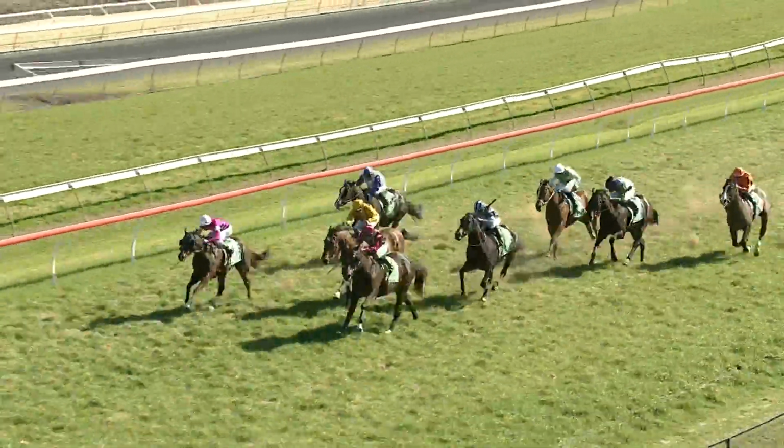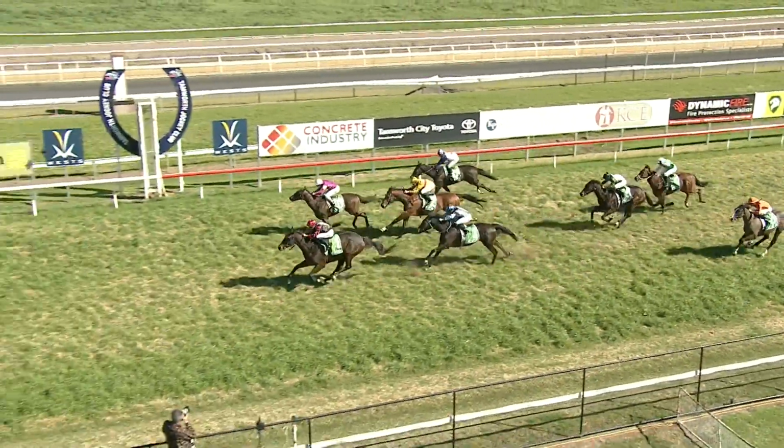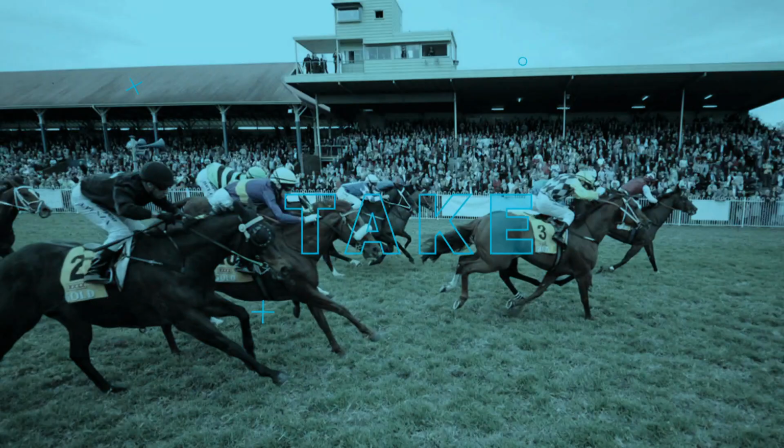There was a late scratching in the race. They tried for ages with Hinto to get him to load, and she was the victim of that because she was drawn out wide. She was in there for a long time. It was a massive, massive effort. So I think you're onto something there. No, fingers crossed. So Backhander and Leovani are the 2 horses you want to follow from Tamworth.